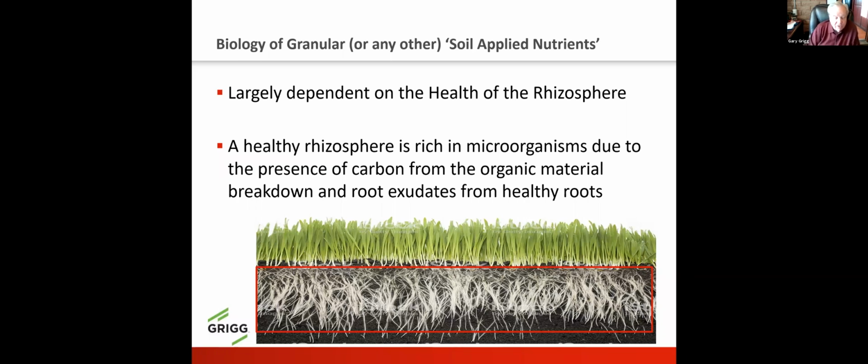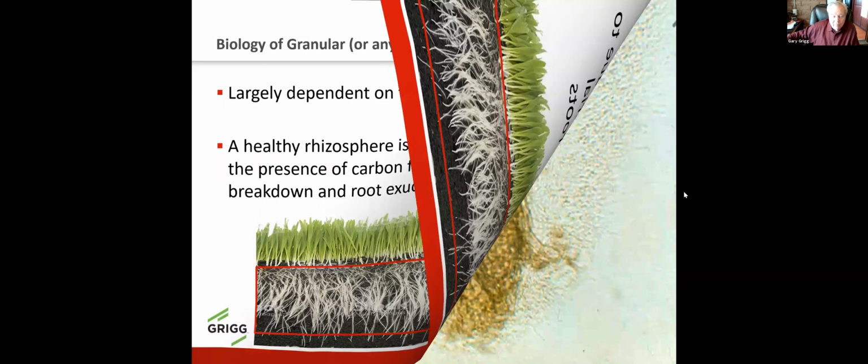I will also mention that there are some products being sold in the marketplace with the express reason that it will help you with the biological fraction in that rhizosphere. And lots of different kinds of markets for that. Grigg makes a few. There's lots of other people who make them, and Even Spray sells several of them. So that's the area, that's the zone that we're talking about.